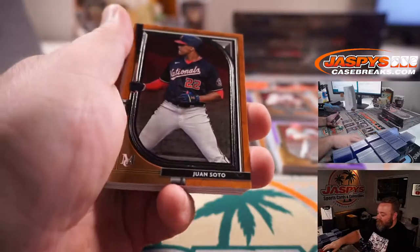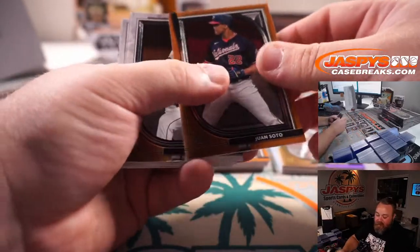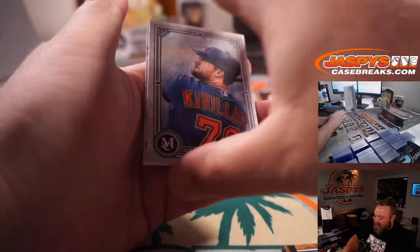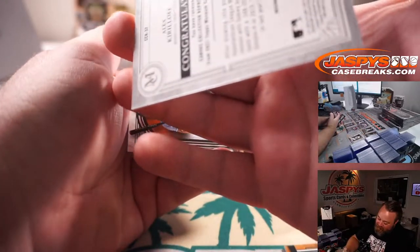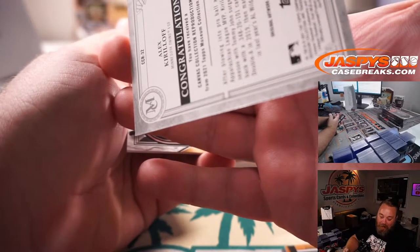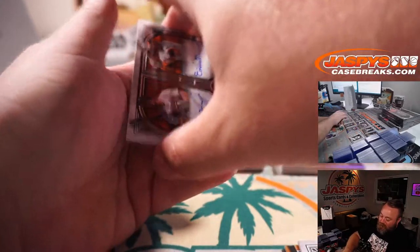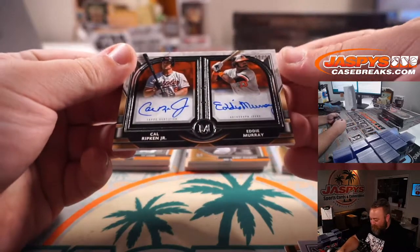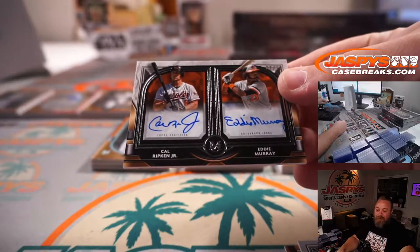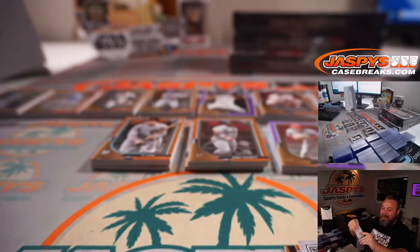Good luck, everybody. Juan Soto for the Nationals, Alex Valasakos. And Sketch Reproduction, Alex Kirilloff. That is for the Twins, Howard Zaporkin. And how about a dual auto, Cal Ripken Jr. and Eddie Murray. 7 out of 15 for the Orioles. Eric Ainge, very nice.